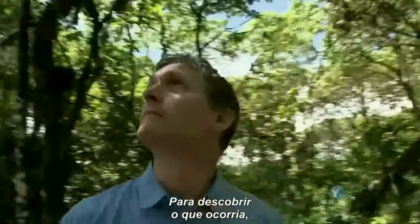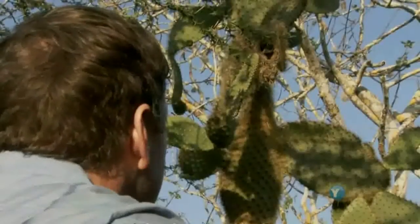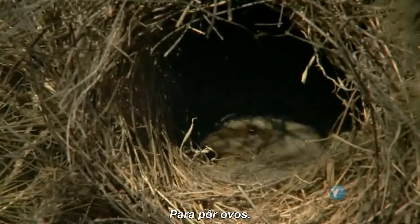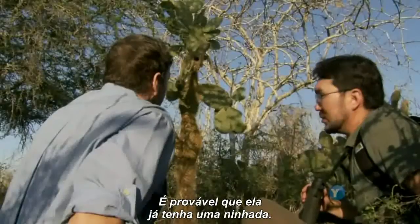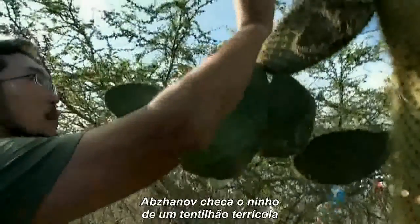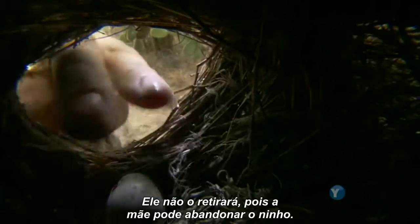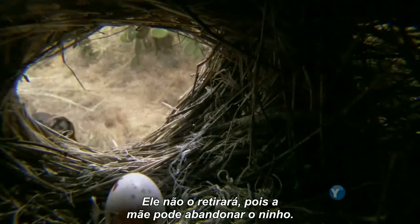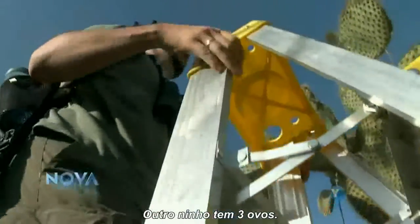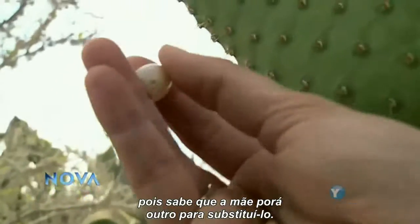To find out just what was going on, the researchers first had to collect some eggs. There she is. So the female just came back. Yeah, just in the eggs. So it's very likely that she already has a clutch. Great. She's coming out. Abzhanov checks a groundfinch nest and finds a single egg. He won't remove it because the mother might abandon the nest. Another nest already has 3 eggs. He takes one for his research, as he knows the mother will lay a replacement.